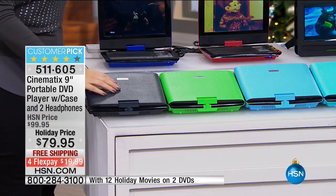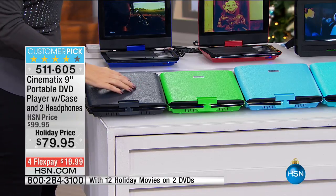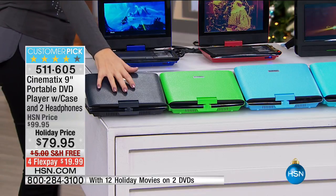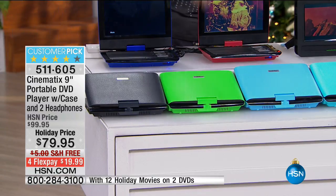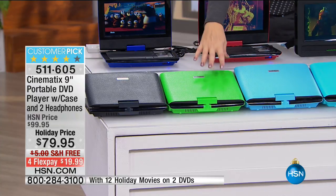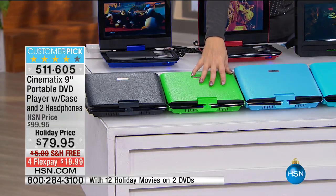No. This is that beautiful charcoal black. I just want you to see the gorgeous texture to this. It has like a pebbled leather type of texture to it, so it won't show fingerprints, it won't slip out of your little one's hands. You have this beautiful, super fun, bright green, which I just think is one of my all-time favorites. That's a great color, yeah.